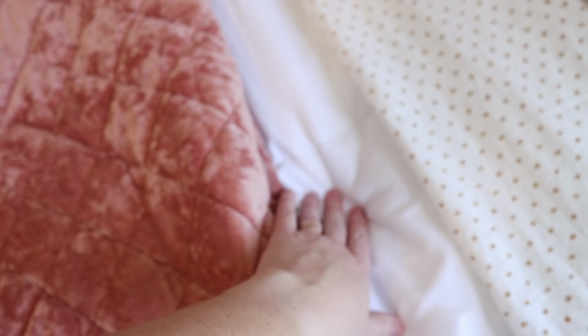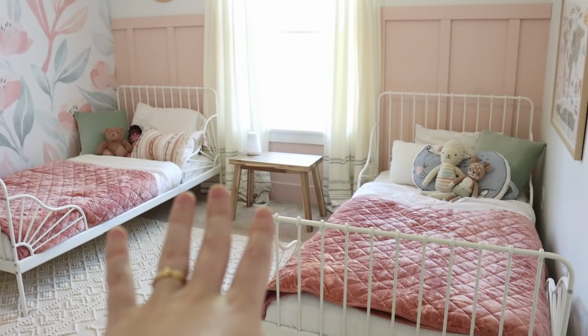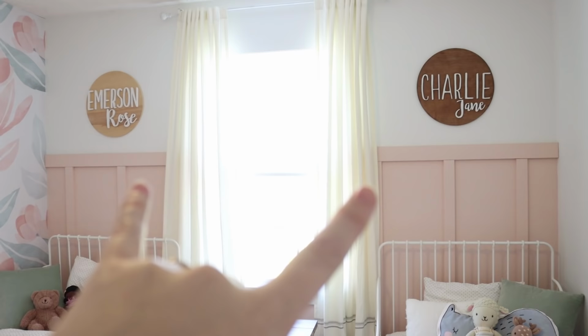I was planning on getting a duvet cover, but with the quilt, you didn't really see it, so it didn't really matter to me. And then these sheets are from Target. This is the Opal House, with a cute little golden accent in there. The pillow is Home Goods, a couple of favorite stuffed animals, and this pillow is World Market. Do you like the symmetry of it being between the window, with the window being centered? These little nameplates we had made before each of the girls were born.